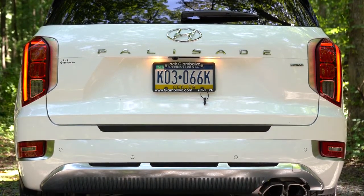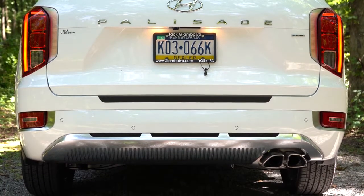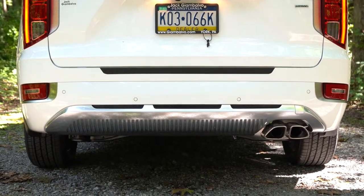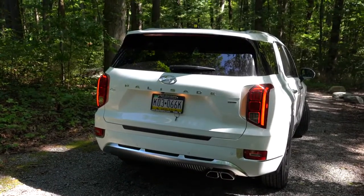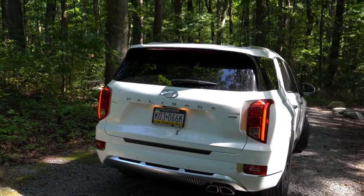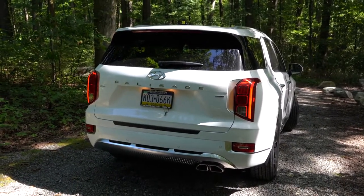Of course, you have the Palisade lettering spelled out horizontally. It gives it a very high-end effect there. You do have the H-Track badging found on the right side of that rear tailgate there. That is referring to Hyundai's all-wheel drive system. Of course, every manufacturer has to name it. Like Audi has Quattro, Mercedes-Benz has 4MATIC, Hyundai has H-Track, in case anybody was curious about that.